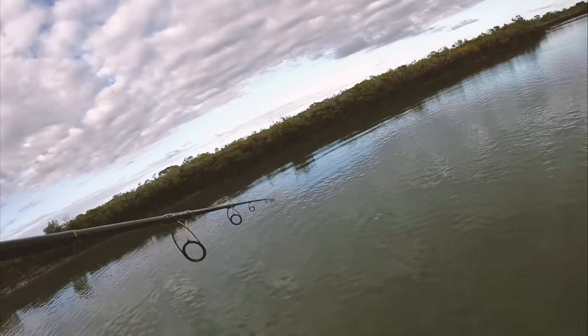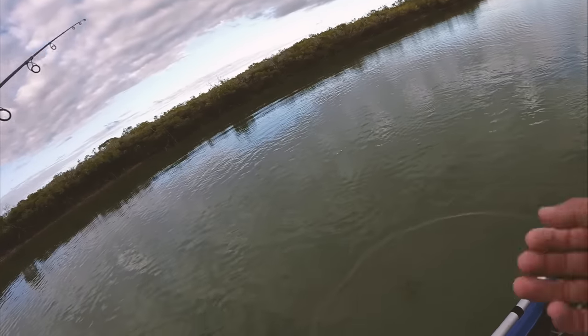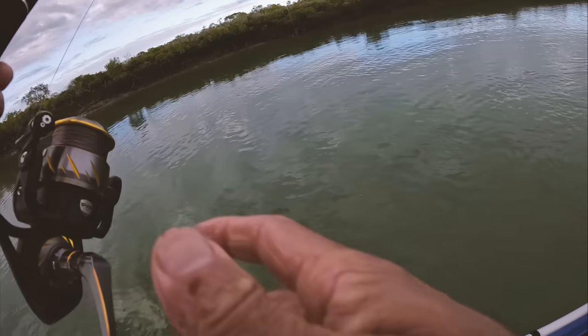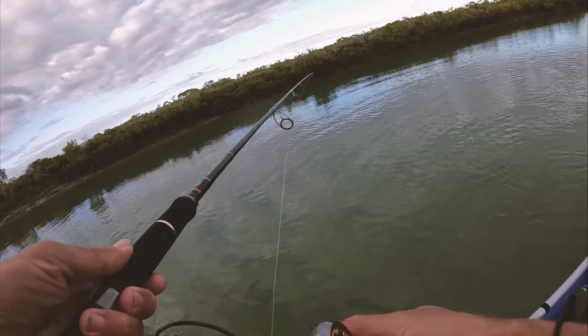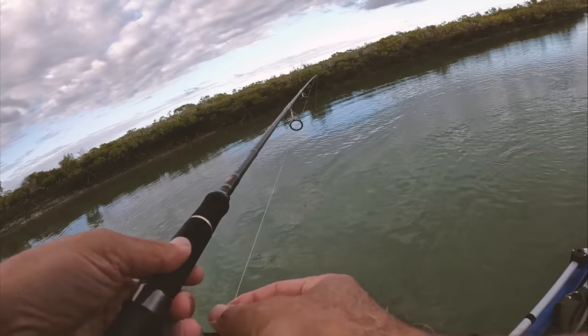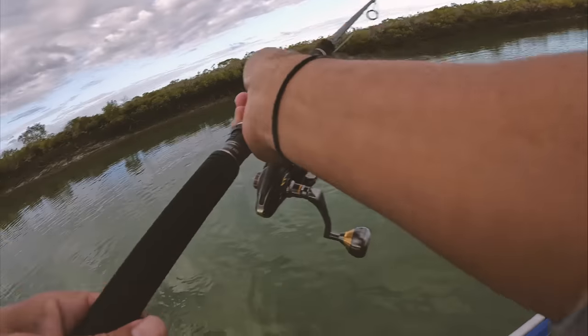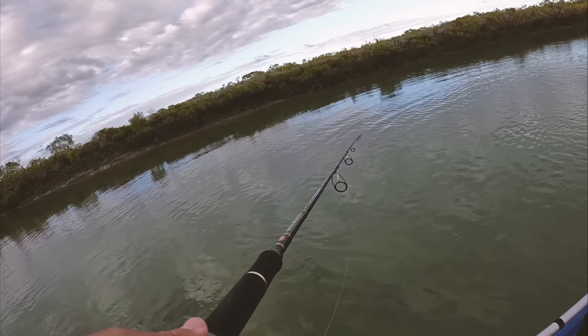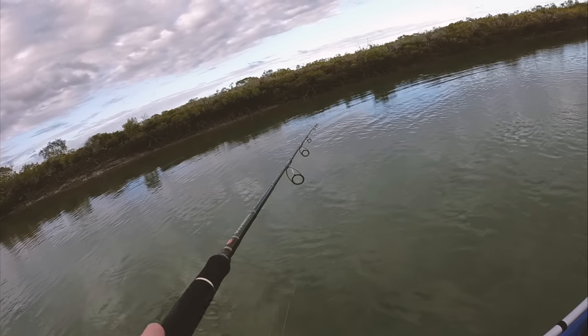Oh, and he's gone. Yeah. Well, that's not as exciting as we were hoping. It's not one of those 30 centimeter whiting, but we got a fish. Oh, well, we've still got our bait on, we might as well drop it down again. If we keep catching those though, we'll go somewhere else.